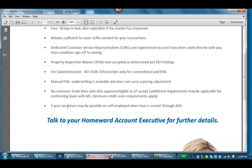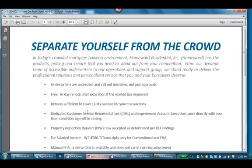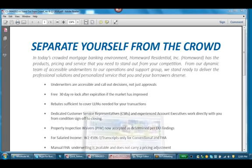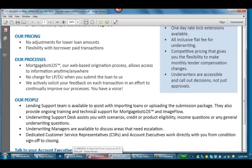Also, we allow one-year tax returns on self-employed borrowers, as long as that's all the AUS is asking for. Now, remember, they have to have one full year of self-employment on their tax return. So that's an important thing to remember. And these are just some flyers that we have.